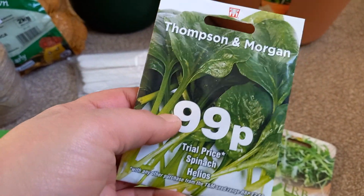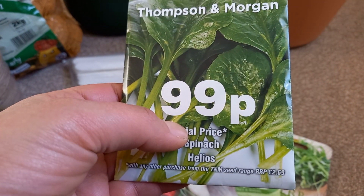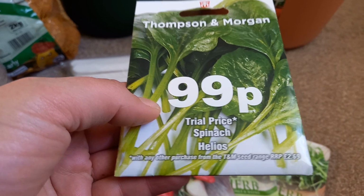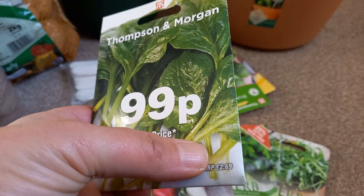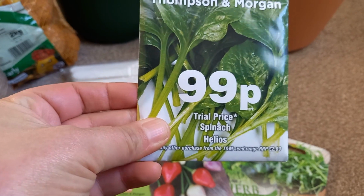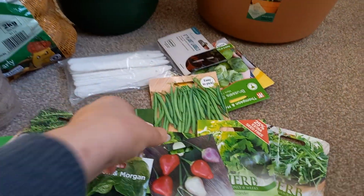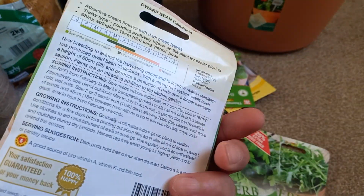Spinach, I love spinach cooked or raw. I do use quite a lot of it. So it was £1 because we bought other seeds. The usual price is £2.69. To be honest, I assumed that packets of seeds would be about £1 a packet, but they're not. They're more like £3 a packet, or at least they were at Garden Wise.